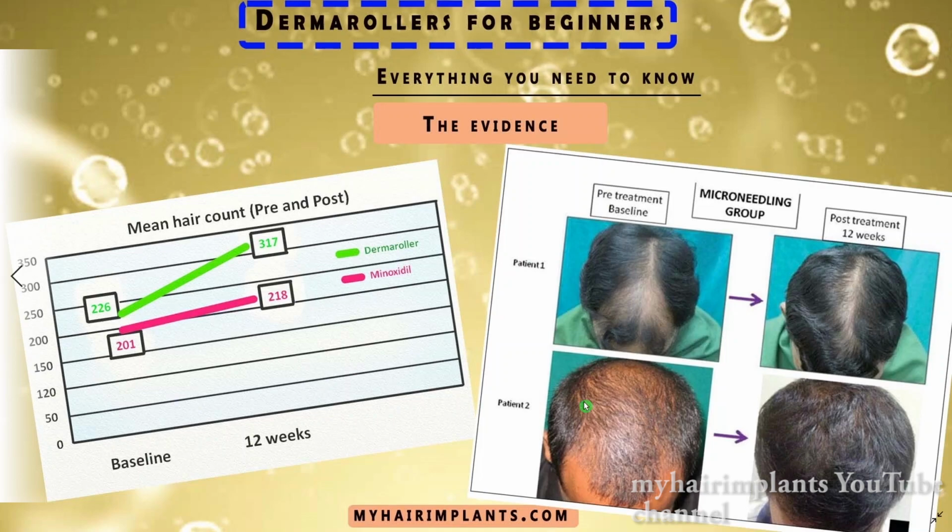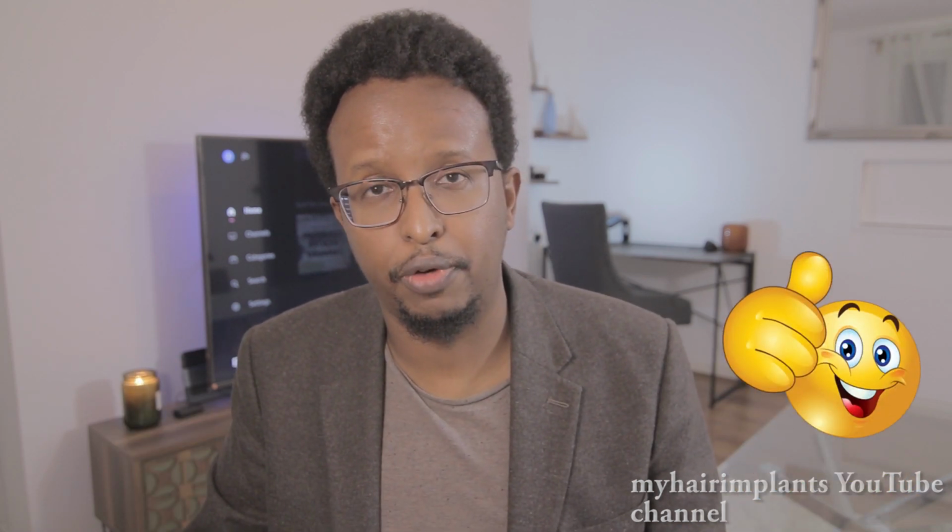Now what I would say is, imagine if you could actually combine both. If you could use derma roller and minoxidil, you'd have the benefit of both, which is what most people these days recommend. So the one tip that makes all the difference in terms of success or failure with derma rollers for hair growth is to see a practitioner at least for the first 2 or 3 sessions. That makes all the difference.